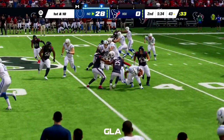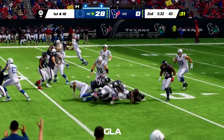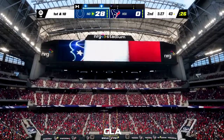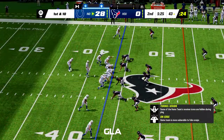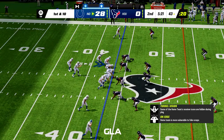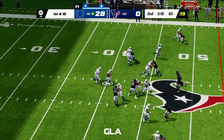Second and 2 is prime time for a little bit of a gamble, isn't it? Open up the playbook, go play action, toss that bad boy deep. But in this situation, go ahead and give it to your back. Let him pick up a first down, keep the sticks moving. A couple of first downs has the football positioned at the 43 as they come up first and 10.